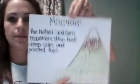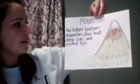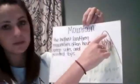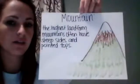For our next one, the mountains. The mountains are the highest landform. Mountains often have steep sides and pointed tops. You can see a picture here. The grass grows up and then there's a little bit of snow on top. So the mountains are tall and pointy. We have lots around us where we live.